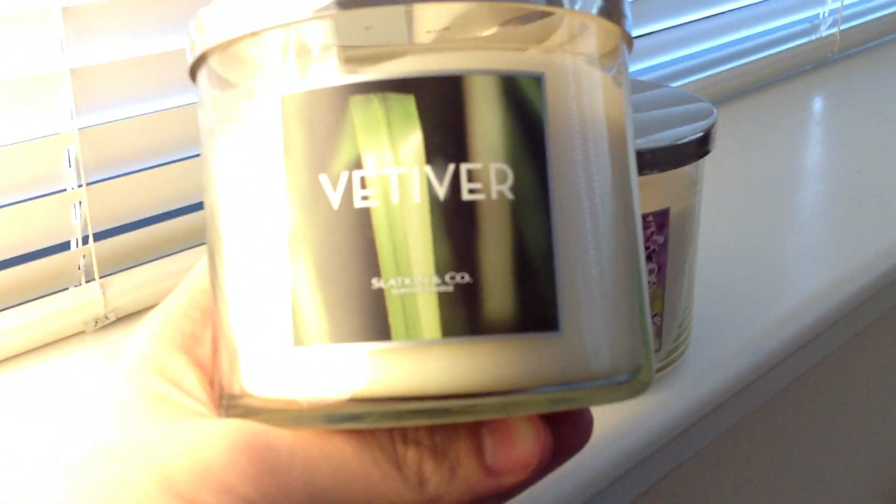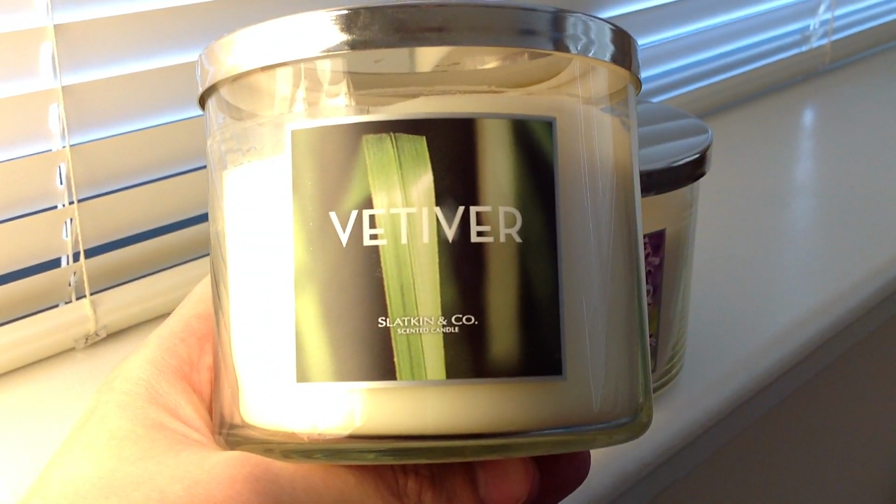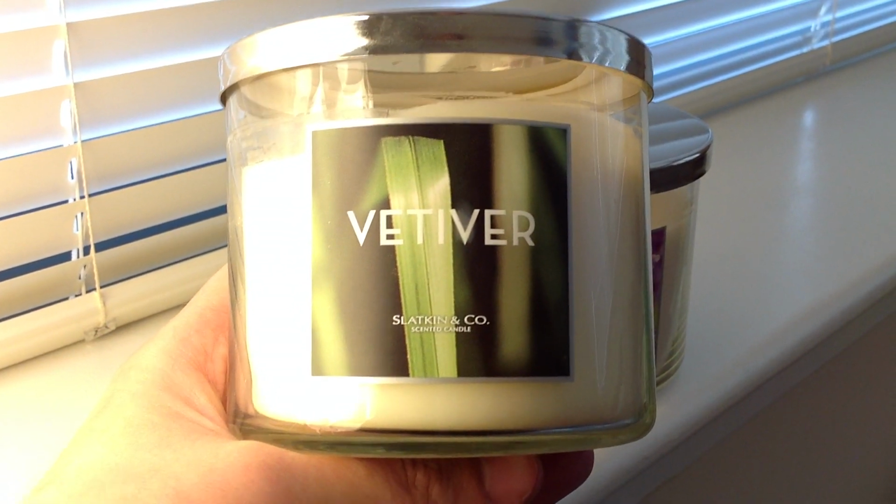This is very interesting. Now, a lot of people don't know what vetiver is. I believe that it is actually a root, that they use an extract from the root in perfume and cologne and fragrance items.